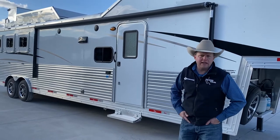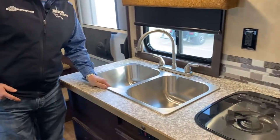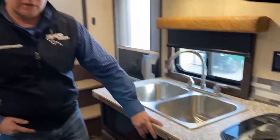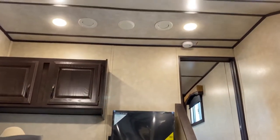Let's go to the inside, let me show you a few things there. Now that we're on the inside, let me show you a few things that I like about this trailer and what makes it unique. This trailer will have the double sink. Hot water heater does run off electricity and propane. Does have ducted AC and a big 10-foot slide. Sofa and the refrigerator both slide out. This trailer does have big vaulted ceilings in the living quarter.